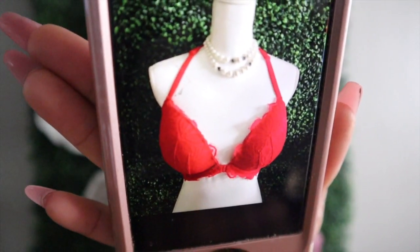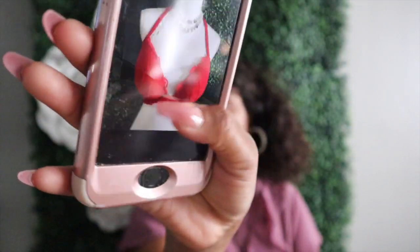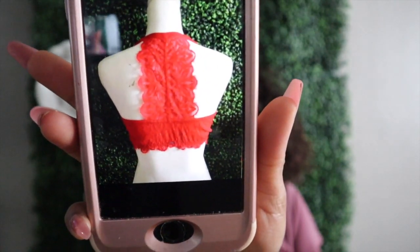Next, guys, is another Victoria's Secret bra. This one was a 36 double D, I think. It was a pink bra, so really bright, pretty red. It had the lacy racerback. That one sold for $24. It did not have a tag on it at all, but it looked brand new.